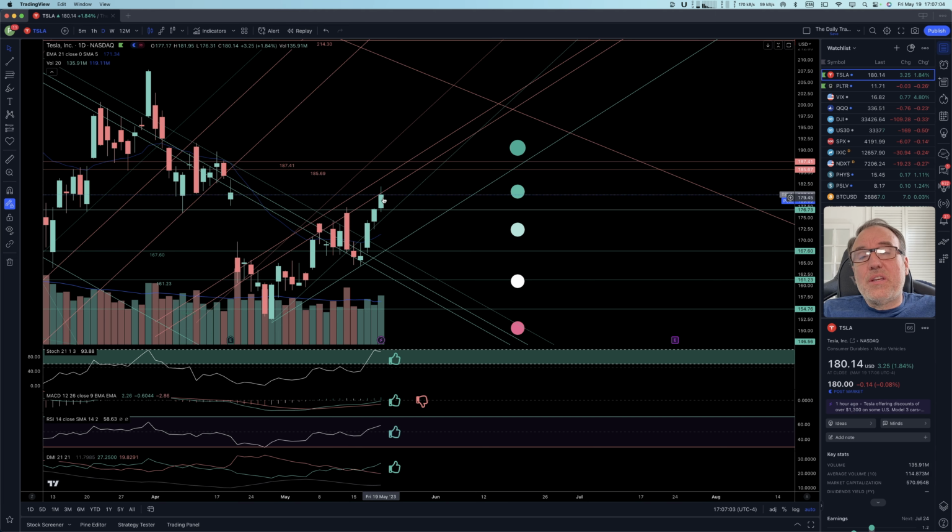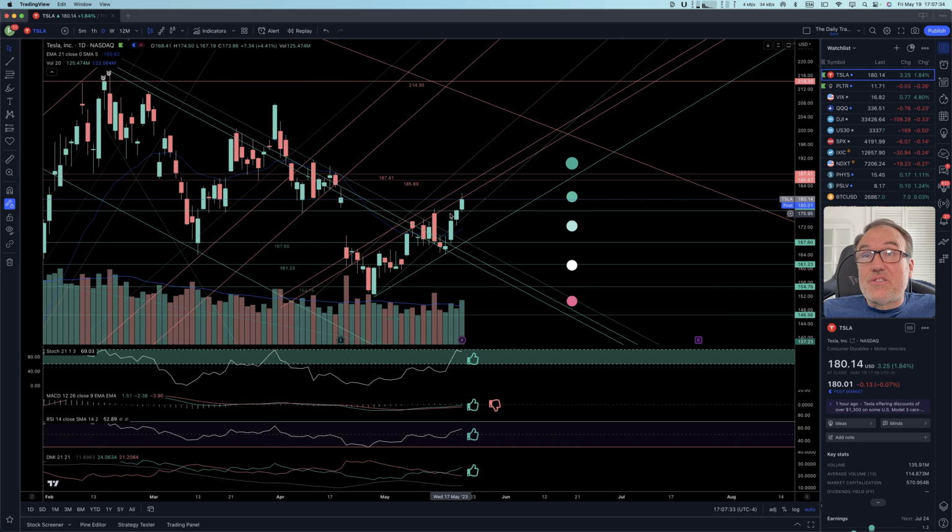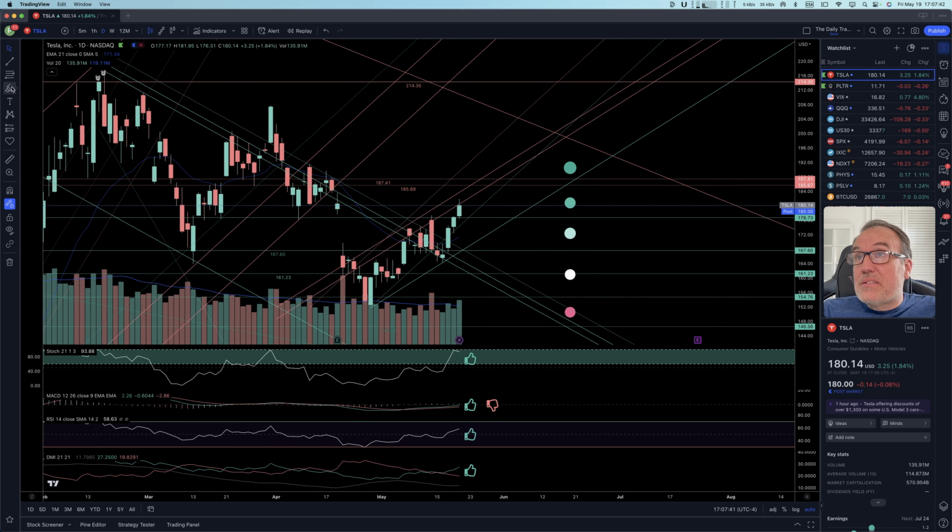Yeah, nice strong day with Tesla. I'm happy to see this. Let's look at our indicators. We have stochastic at 93, quite strong. MACD, we are starting to get close to the zero line and maybe eventually crossing it. RSI is above 50 at 58. DMI is quite strong as well. This is a nice continuation of our break of yesterday. Let's see until where it takes us.